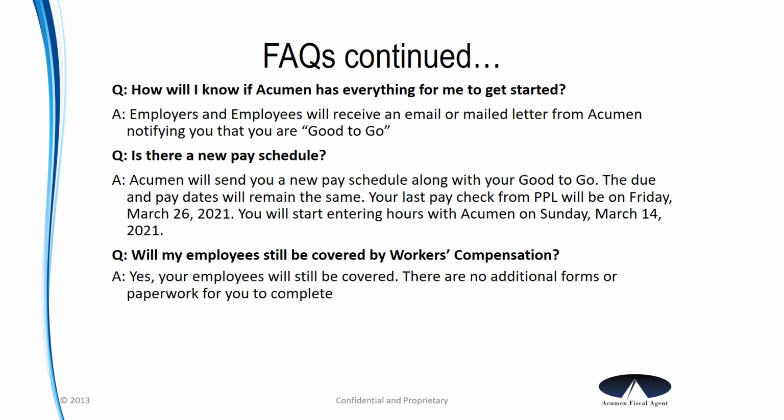Will my employees still be covered by workers' compensation? Yes, your employees will still be covered. There are no additional forms or paperwork for you to complete.